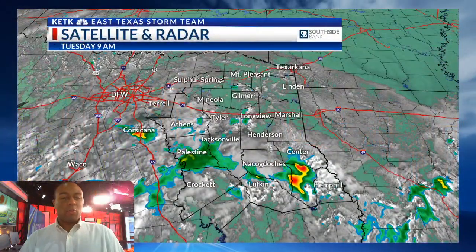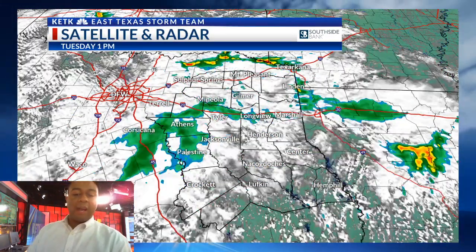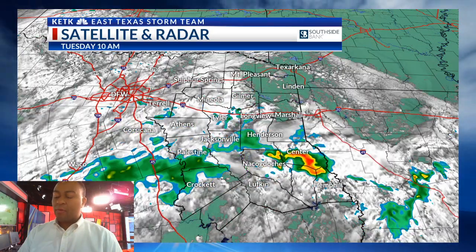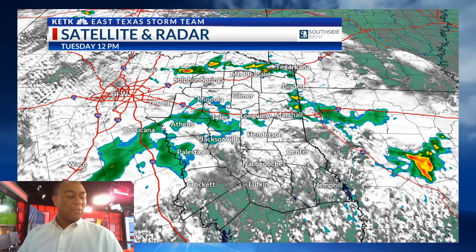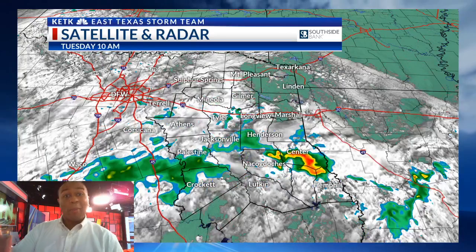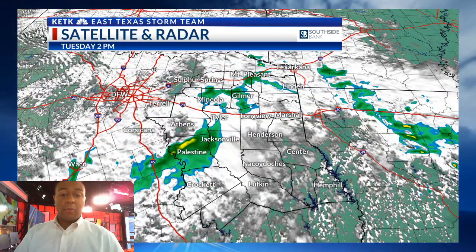I want to get right over to what we have seen so far today. Let's put this into motion for you. We've had some heavy rain come off of Lake Sam Rayburn early this morning. Notice this batch here moved up into San Augustine County. I was here with meteorologist Andrew Salmon around midday, and he was saying that the lightning really pulsed up there in San Augustine County. Thankfully, it didn't turn severe, but it was some heavier rain.